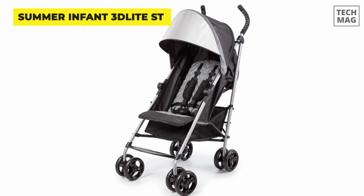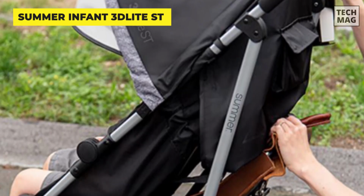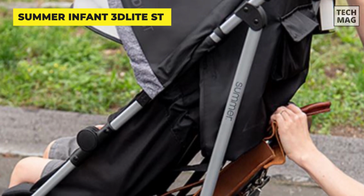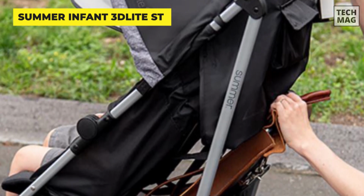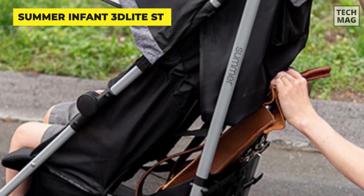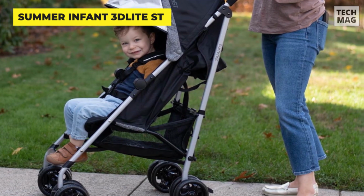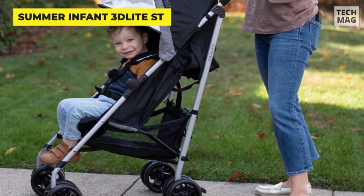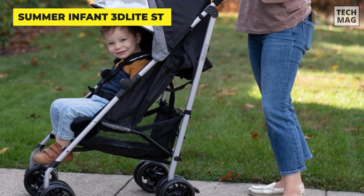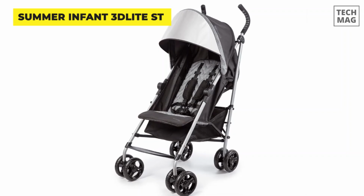Folding this stroller is a breeze, thanks to its compact fold design, which also makes it easy to store in your car's trunk or carry onto public transport. The adjustable canopy with a pop-out sun visor protects your baby from harmful UV rays. And the cup holder is a thoughtful touch for parents who need their coffee fix on the go.